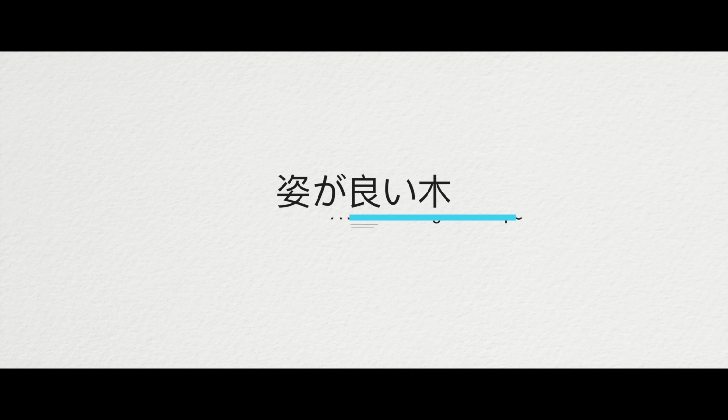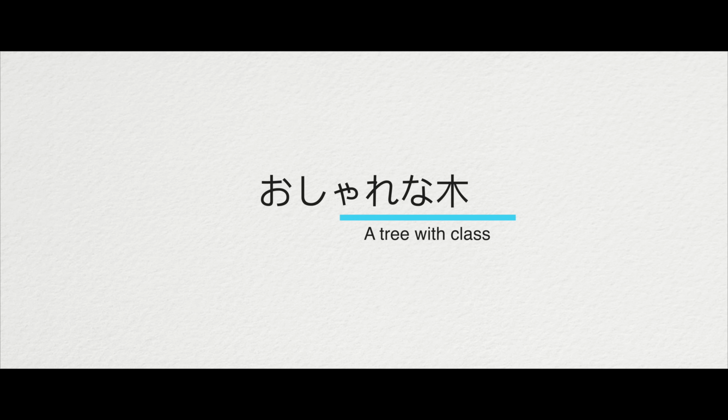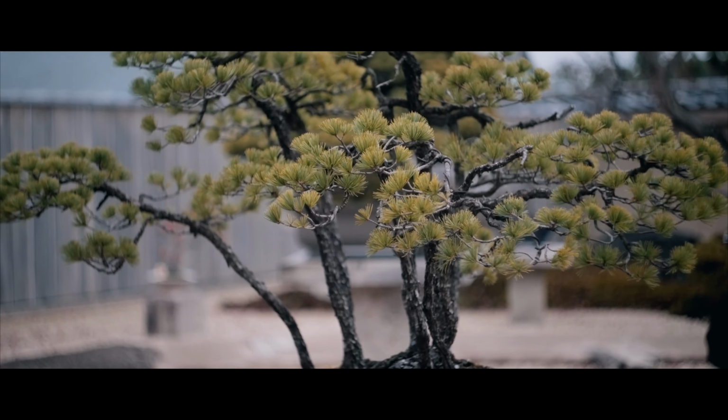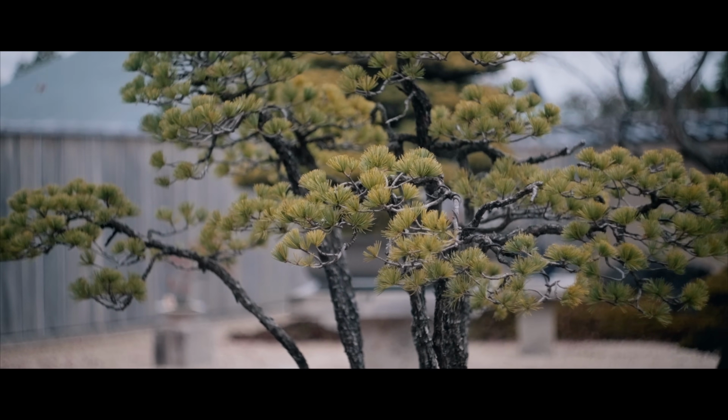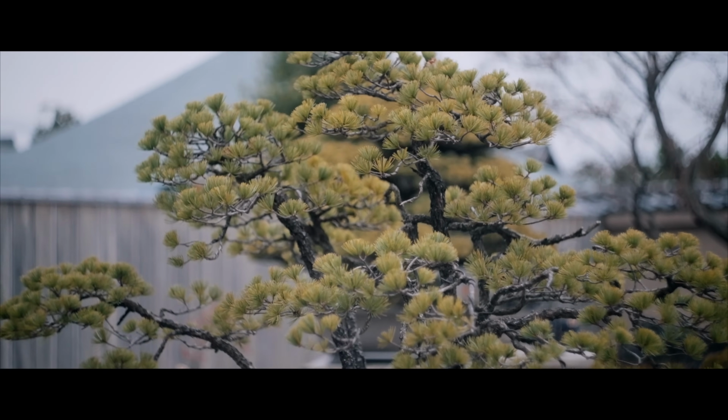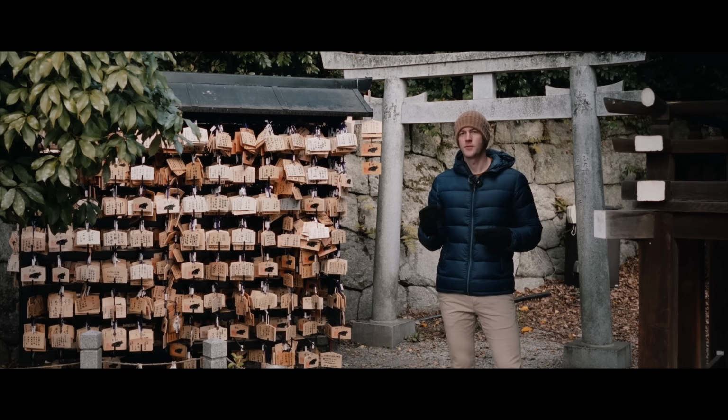Or this tree, for example, might be referred to as shareteru, which means a very classy tree. Not classic or classical in the sense of a style, but more of a feeling that's applied to the plant. So rather than thinking in terms of strict styles for bonsai, I would think more in terms of the aesthetic feeling that the tree gives you as the viewer. And I think this is probably a more positive way of assessing whether a tree is quality or not.